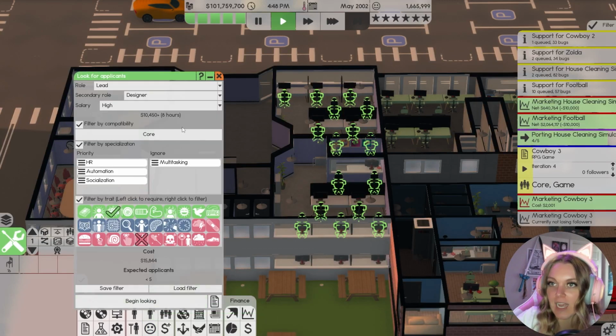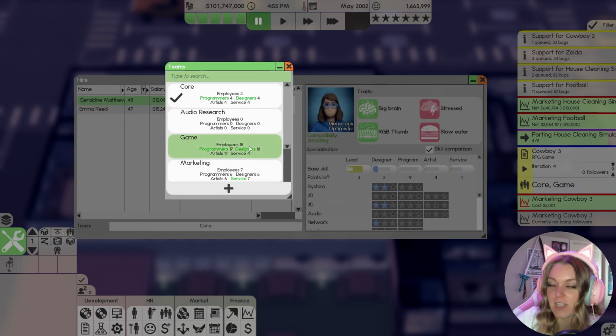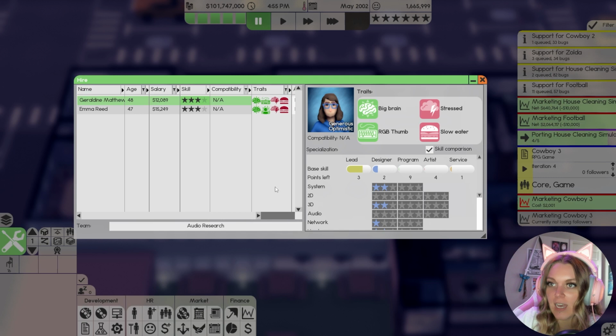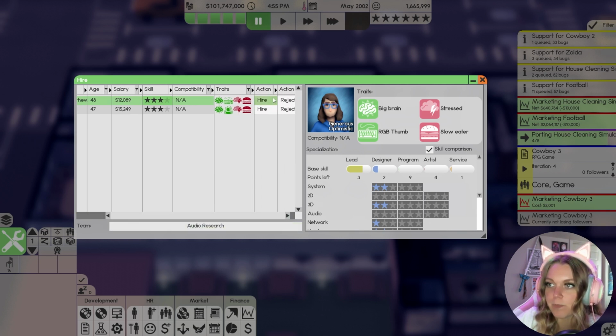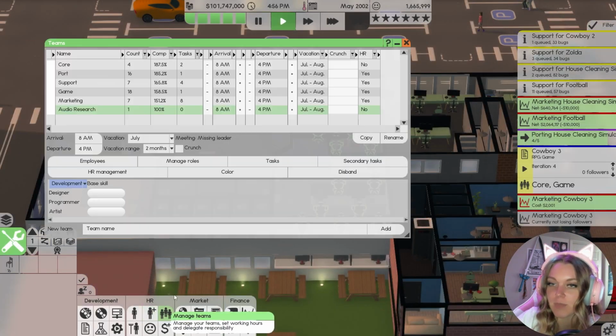Let's go ahead and hire a lead designer, and they are not going to need automation as much, so let's begin looking for that. Unfortunately, neither of the leaders that were available to hire have any points in audio, which is a little bit sussy, but that's okay. We'll go ahead and hire Geraldine here just because she's cheaper. She's like 1 year older, but she's like 3,000 monies cheaper.